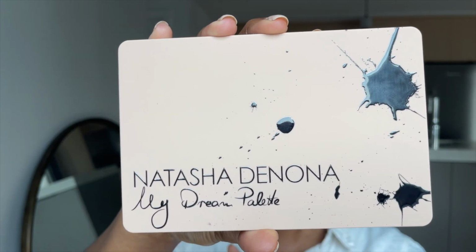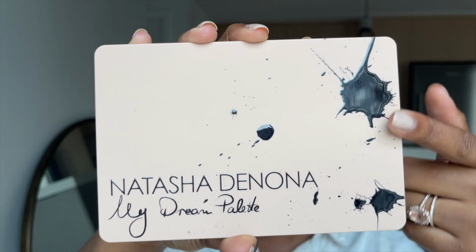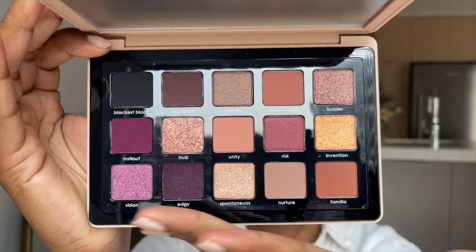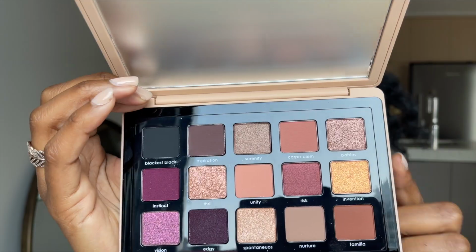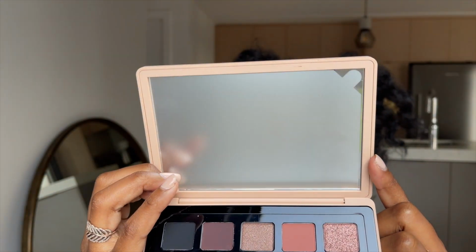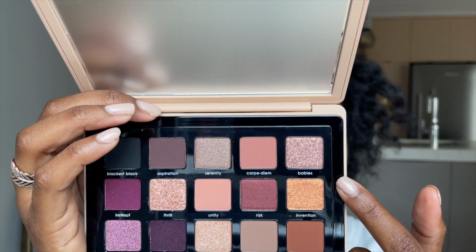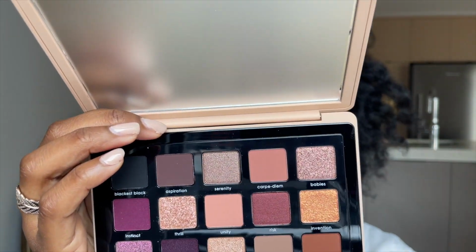Now this is the beautiful palette. Again, same packaging as the box. This palette is exactly the same size as her other ones. So this is what the palette looks like on the inside. You have 15 shades and then you also have a nice size mirror. And one thing I love about her palette is that all the names are listed right at the bottom, which I think is great.